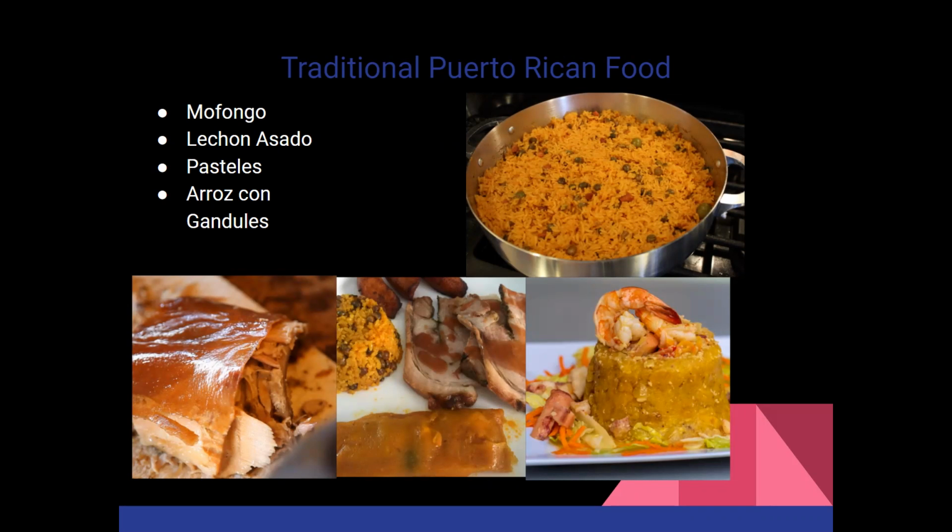So on the bottom right, you have your mofongo. And mofongo is a deep fried plantain mixed with garlic and mashed up together. It can also contain various meats or vegetables, or it can be served plain.